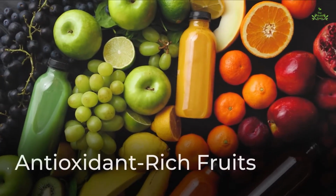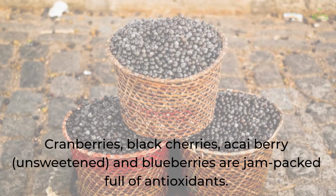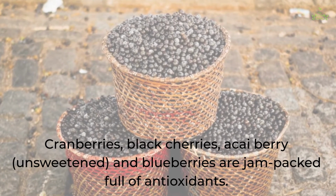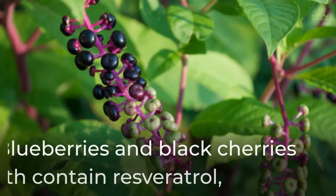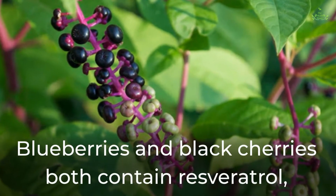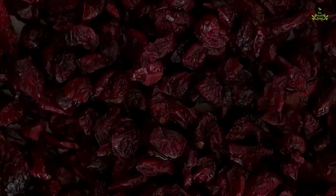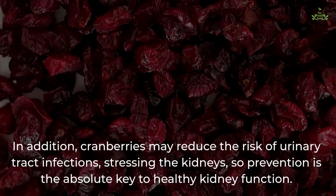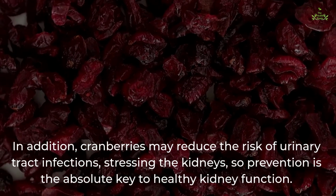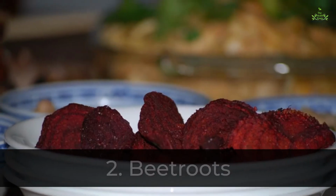Number 1. Antioxidant-rich fruits. Cranberries, black cherries, acai berries, unsweetened, and blueberries are jam-packed full of antioxidants. Blueberries and black cherries both contain resveratrol, which may reduce inflammation and kidney disease. In addition, cranberries may reduce the risk of urinary tract infections, which stress the kidneys, so prevention is the absolute key to healthy kidney function.